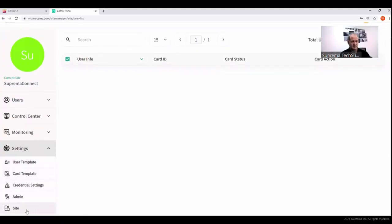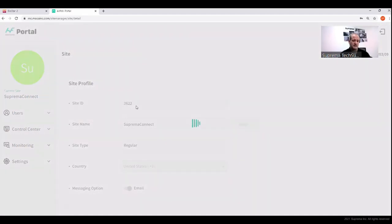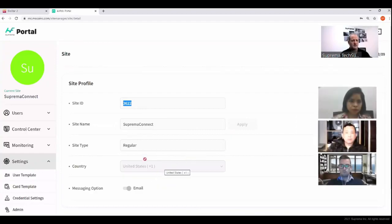But after we create the portal, what we do need to do is come down here to where it says site and click on that. And the important information we're going to need is this site ID. So either you can copy it or you can remember it. It's pretty short. So mine is 3622. And you're going to have a different number. And you see my site name, and the site type and country can't be changed now. Okay, so everybody got that? Got your site number? Yes.